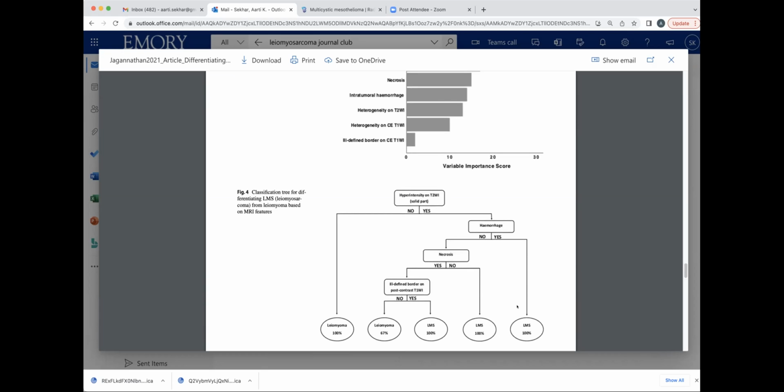Let's do the flow chart for this case. So it was, yes, hemorrhage? I didn't see hemorrhage. There wasn't any T1 hyper, so that's no. Necrosis? Would those cystic spaces be considered necrosis? I don't know. Maybe they just outgrew their vascular supply. I know that's hard. That's a hard one. But if we just say yes, then it actually comes down to the ill-defined border. And yes. And if it's yes, then it says LMS.